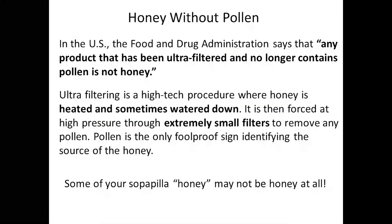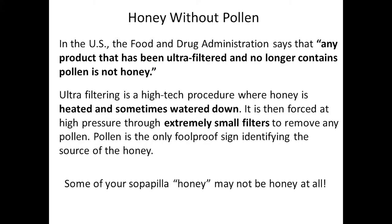Well, honey that doesn't have pollen in it is not honey. Because once you take the pollen out, it's not true honey, because true honey is supposed to have pollen in it. Does that make sense? I mean, why would honey not have pollen in it if a bee carried it? Well, what happens is that if it's ultra-filtered, they can get the pollen out.